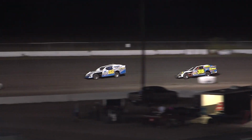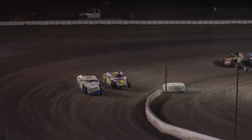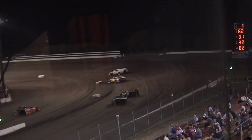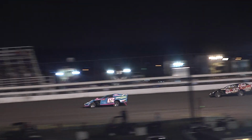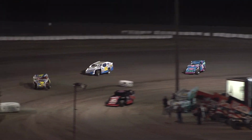Not sure what happened on the start with Kyle Cave in that number 15, but it just wouldn't go. But we got a couple of them at the front that are going. Greg Teskey and that 82X and Junior Styles now with the lead coming off at turn number 2 down the back straightaway. Styles running third in points here at Devil's Bowl Speedway in that number 316.